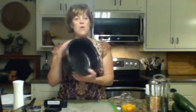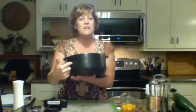Right. We have 1, 2, 3, 4, 5 Rock Crock pieces now. This is the Dutch oven one. This is the one I use the most. It is a ceramic piece, but it's not like any other ceramic piece on the market. I call this the iPhone 6 of the Pampered Chef world because this is a special ceramic piece that was developed by Pampered Chef. It took them 4 years to develop this.